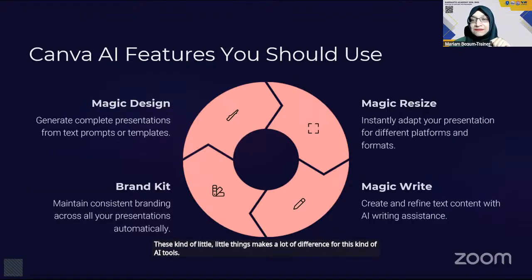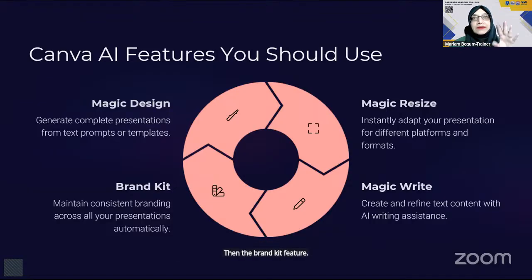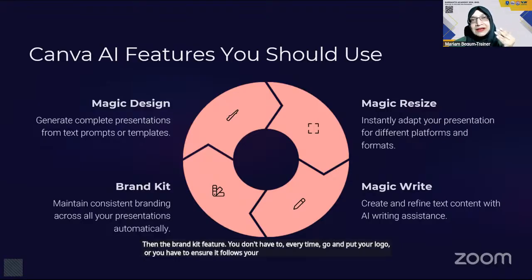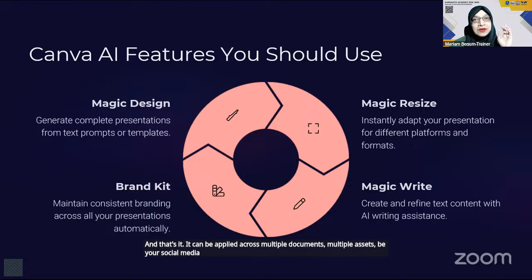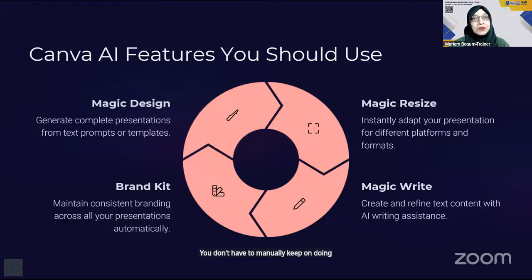Then the Brand Kit feature. You don't have to go and put in your logo every time, or ensure it follows your brand colors. You don't have to. One time you do it to make sure it maintains consistent branding, and that's it. It can be applied across multiple documents, multiple assets, be it your social media, be it your brochure, anything, with just a click of a button. You don't have to manually keep doing your logos and text and everything.